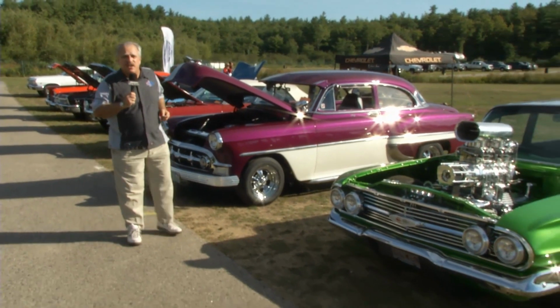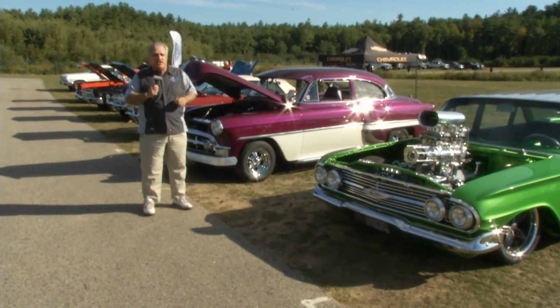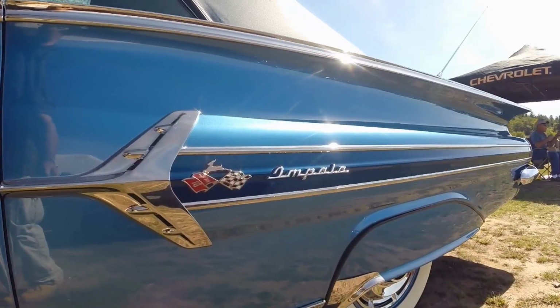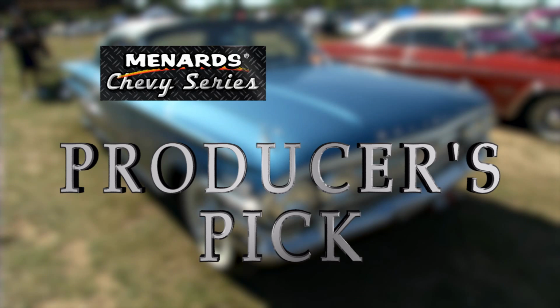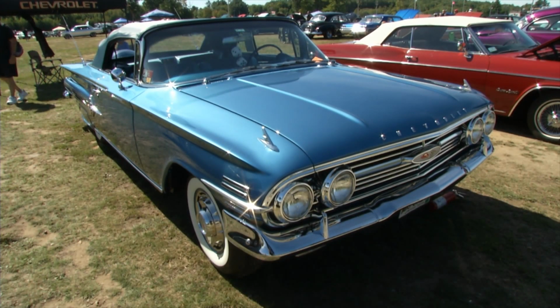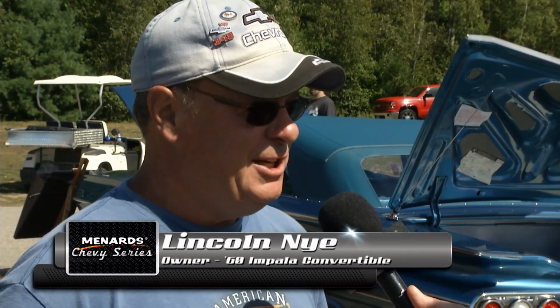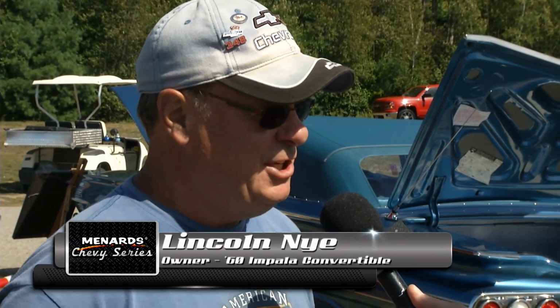And while the drag strip itself opened in the 1960s, we're going to open with some of the 1960s most classic cars. First up, an impressive Impala gets our nod as the first producer's pick. It was kept in the garage for 20 years, but it is a complete restoration. The car was completely taken apart, down to every single nut and bolt, and put together, and it took us 6 years, about 2,016 hours to do.